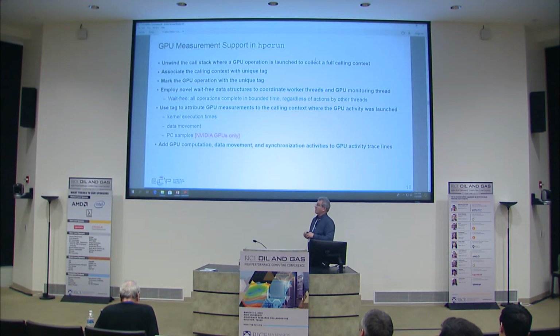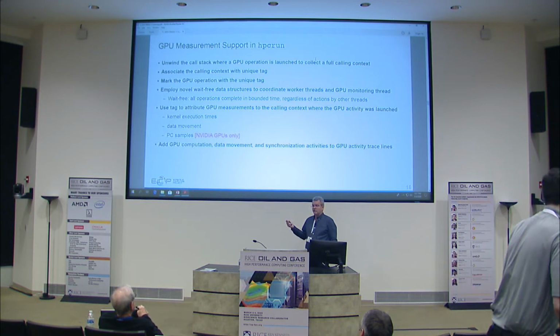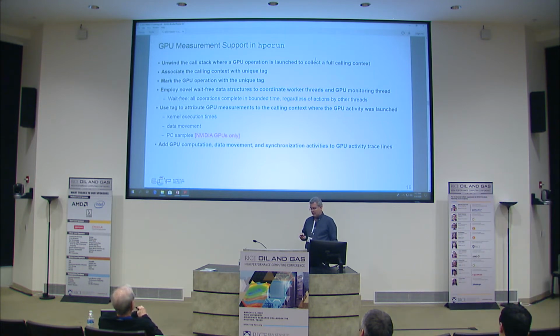So we're collecting information about kernel execution times, and about data movement, the times and the number of bytes moved. We're also using PC samples to get detailed measurements at the instruction level. And we're correlating all that back to the source code where the kernels were launched. Finally, we're also producing these activity traces like some of the other tools do. NVIDIA's tools will also produce these trace lines.